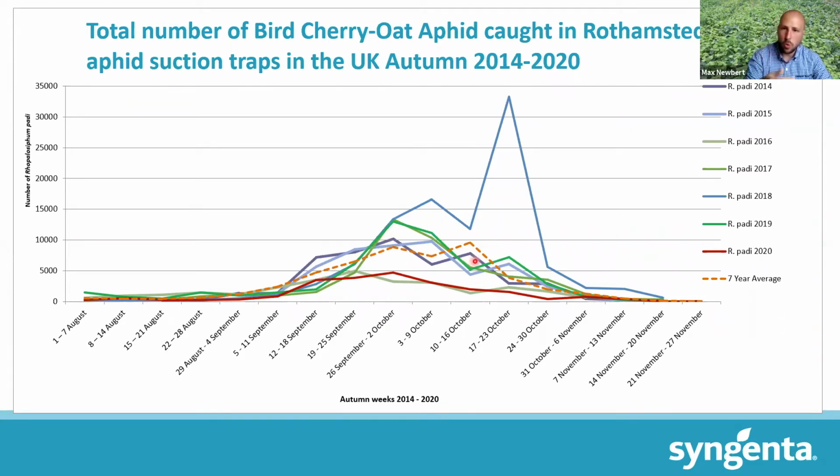And I think that was just how awful the season was. That amount of rain just kept them out of the crops. But if you look here, early season, we had a peak that was higher than 2019, probably had aphids coming in mid to late September, populating crops, and because we didn't have quite as horrendous rain, they did manage to propagate in the crops and spread BYDV.